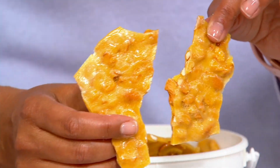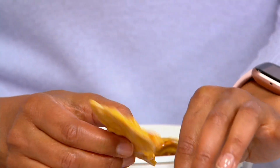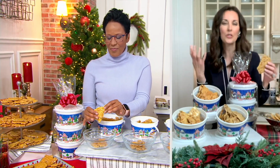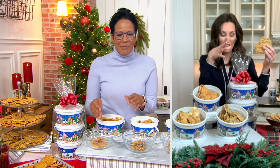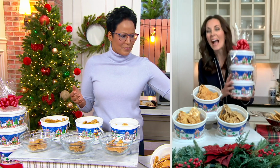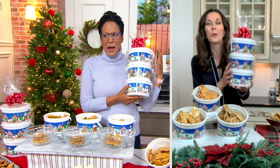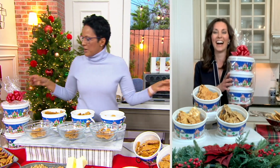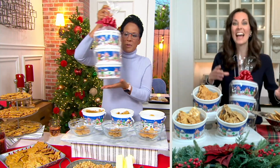So if you have your favorite neighbor or your girlfriends or that relative that you just don't know what to give, the gift of food, you cannot go wrong. So even if you send them all 3 towers, you're giving them 3 pounds of that incredible brittle. You cannot go wrong. It's so nostalgic.